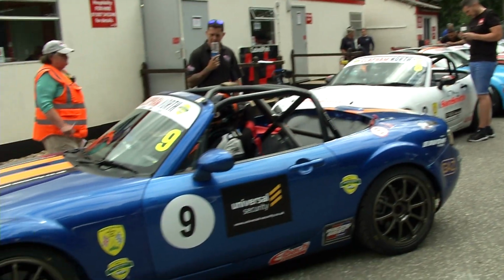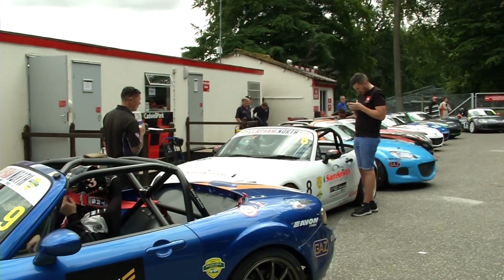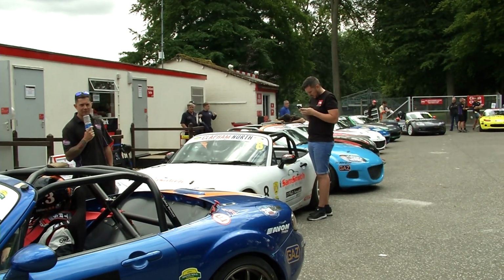Join me today at Cadwell Park for the BRSCC Mazda MX-5 SuperCup. This is for the newer Mark III Mazda MX-5. They're a little bit quicker, they're much more fun around the circuit, and James Blake Baldwin starts on pole position. Behind him is Sam Smith. He's graduated up from the Mark I Mazda MX-5s.